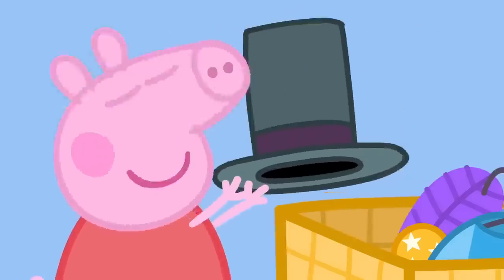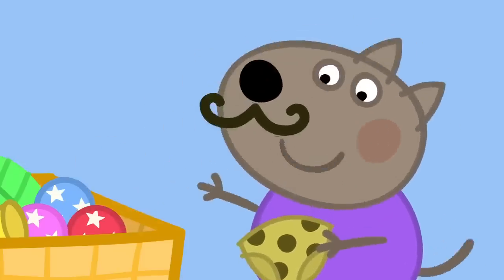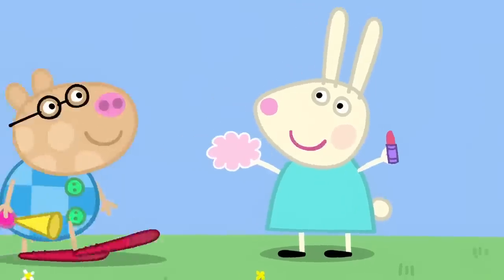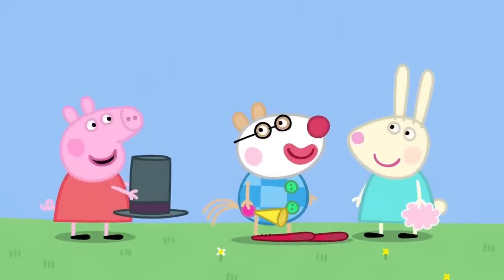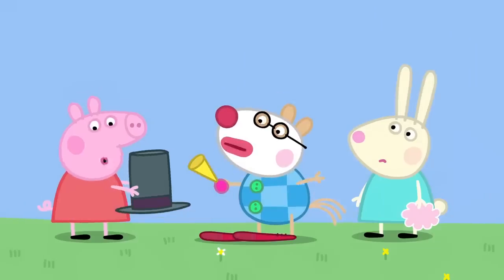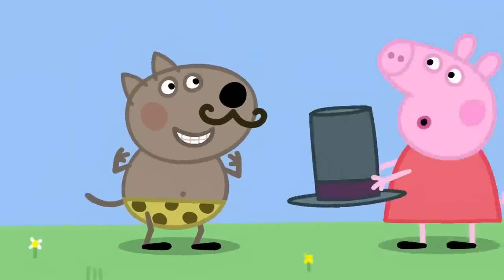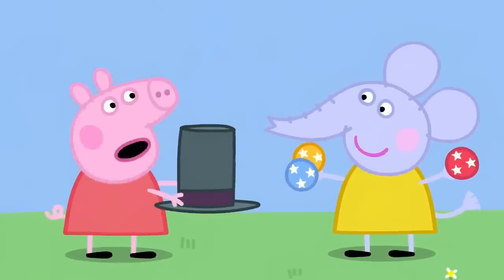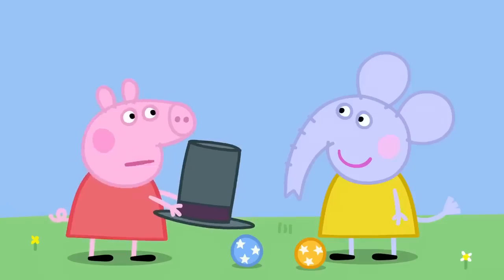Peppa has found a top hat. Danny Dog has found some spotty trunks and a stick-on moustache. Pedro has found a clown outfit. Who wants makeup? Me, please. What does everyone want to be? I want to be the clown. But Peppa, where is your clown costume? Okay, you be the clown. I want to be the strong man. Okay, Danny, you be the strong man. I want to be the juggler. But I wanted to do that. Okay, you be the juggler.